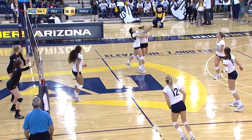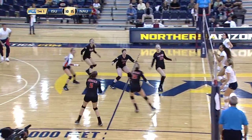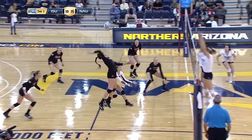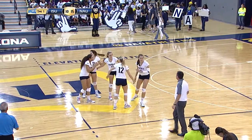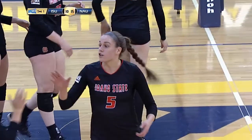But this one, Dance is going to have a swing at it, but handled well by Lima and kept alive by the Bengals. Dance going to go at it again and gets that one off the shoulder of Aiken and out of play, and it's going to be a point for the Bengals.